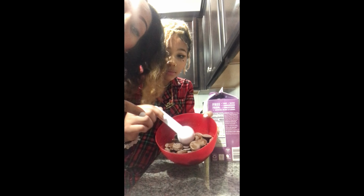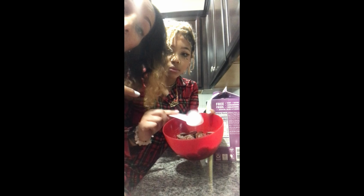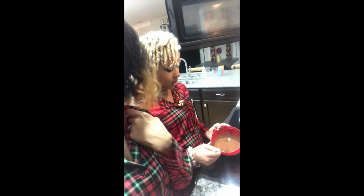At this point, we got the melting wafers in a microwave-safe bowl and a tablespoon of avocado oil because we don't use vegetable oil. And we're going to warm this up in the microwave in 15-second intervals, meaning warm it up for 15 seconds, stop it, stir it. Warm it up for 15 seconds, stop it, stir it, so on and so forth until the chocolate is melted, okay? This is what our chocolate looks like so far. We're going to warm it up for about 15 more seconds before we put it in our molds.